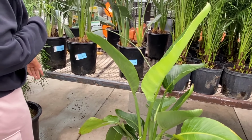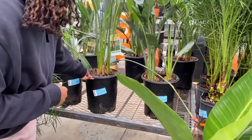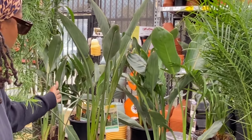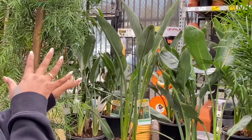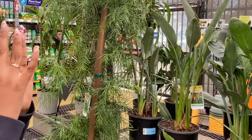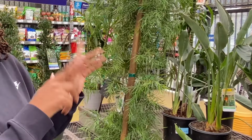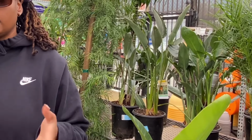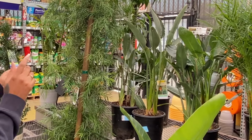But here's some smaller ones for $29.98. You definitely need a lot of light for a bird of paradise. But if you're looking for one of those big tropical plants, that would be one of the best plants you can probably buy. Other than, of course, monsteras. But can't go wrong with a bird of paradise.